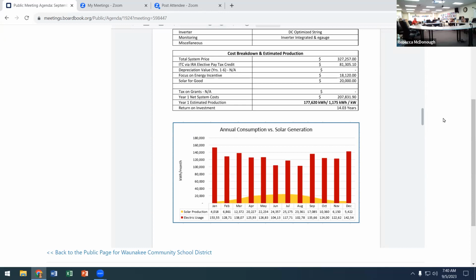Examples of that would be classroom lighting at Prairie, Arboretum, some of our other facilities. So we just want to make sure we're keeping that big picture in mind, and that solar projects today are still important from an educational perspective and long-term energy efficiency, but they're still not what you would call strong return on investments. And so this one has a 14-year.